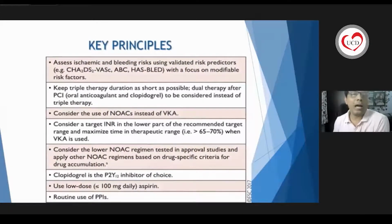So I thought I would enlist a few of the key principles which guide the therapy and help us understand how to handle these three drugs. I put it as TAT, as we know, triple antithrombotic therapy. How do we handle that? It's obvious that we all do it in our day-to-day practice: assess the ischemic risk as well as the bleeding risk, a delicate balance between the two. The commonest score we still use for ischemic risk is the CHA2DS2-VASc score. And for bleeding, HAS-BLED is the commonest score that we employ.